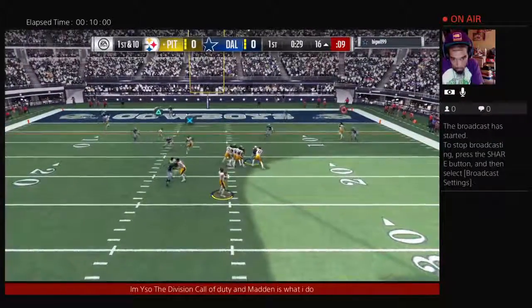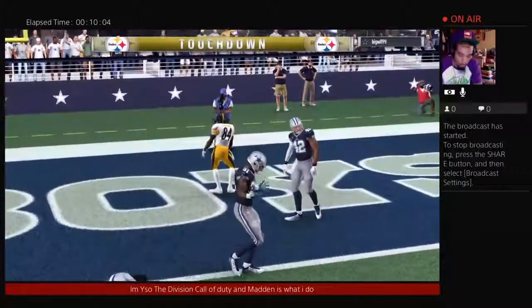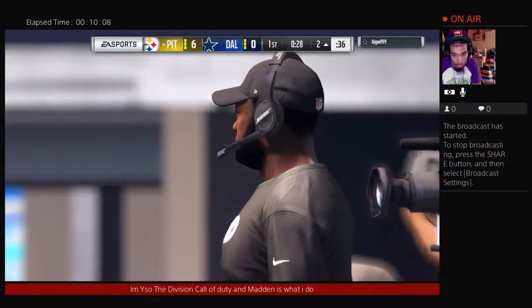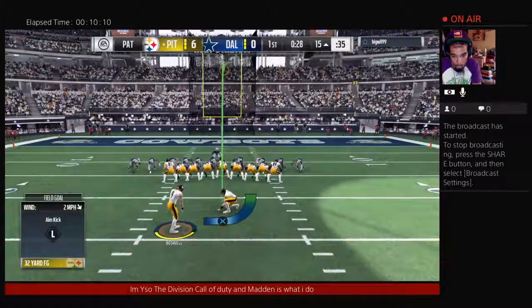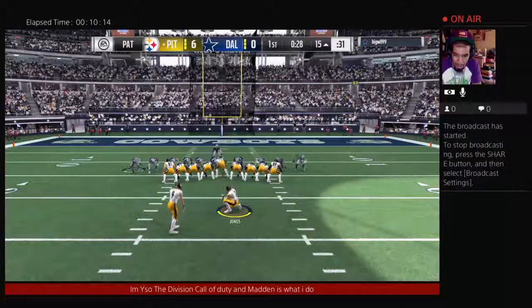From the red zone now, here's Roethlisberger on 1st down. And he's in. Touchdown, Steelers. Antonio Brown down. A 16-yard touchdown. And the Steelers have taken a first down.